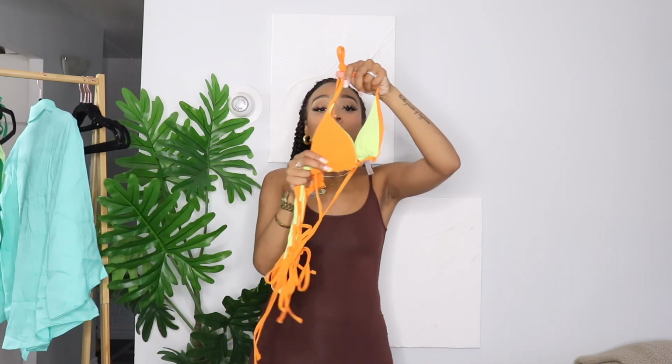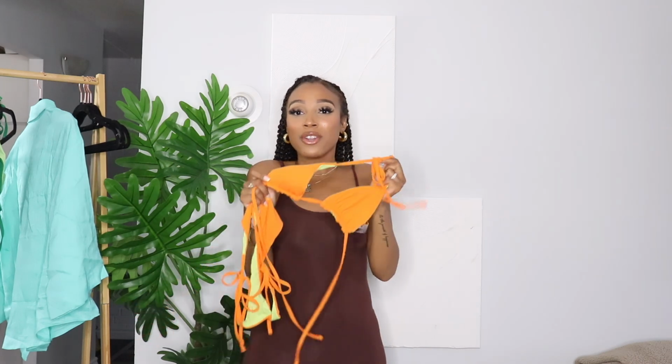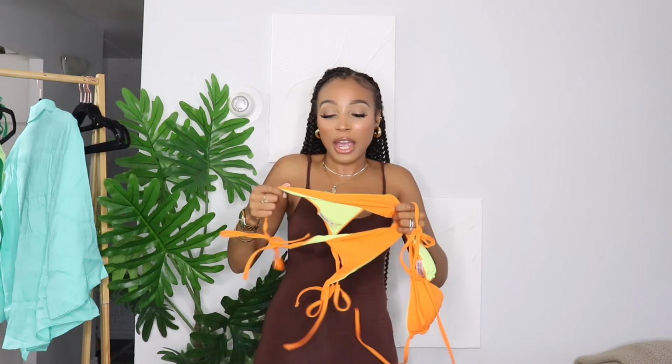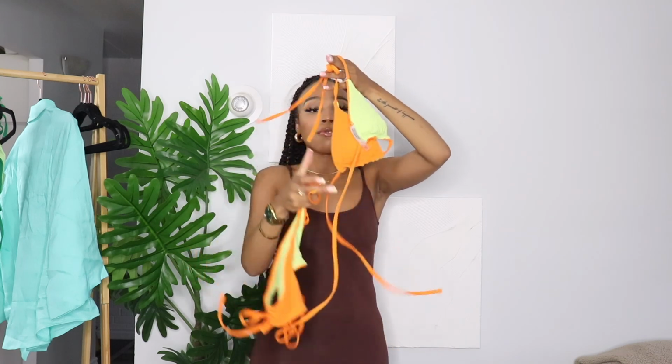No, these are reversible. So if you want to wear green today, wash it, rinse it, let it dry, and then you wear the other color the next day. This has to be a thing for every swimsuit. Again, it is a triangle bikini. You can tie it in the front, tie it in the back.